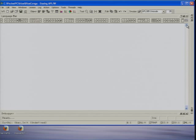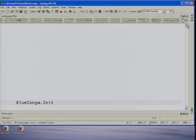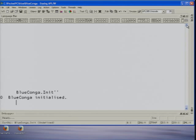So on the laptop now, I can show you the encapsulated class that I've used to communicate with Bluetooth. It's based, or it's inspired by Conga, hence the name, but it works slightly differently. It doesn't handle all the sockets in the same way. It doesn't hide it all as neatly as Conga does. But you start off by initializing it. It's already initialized.